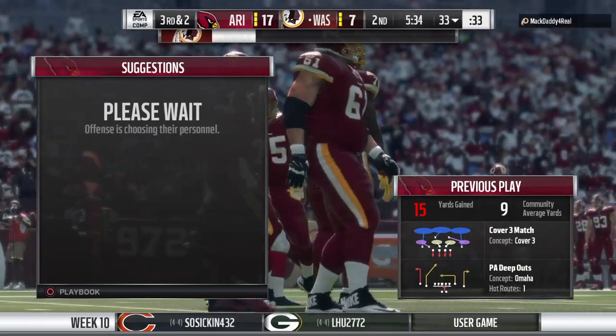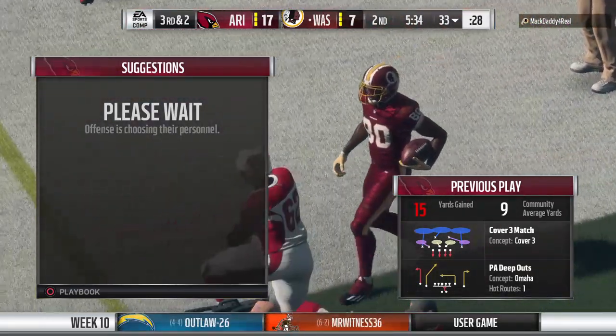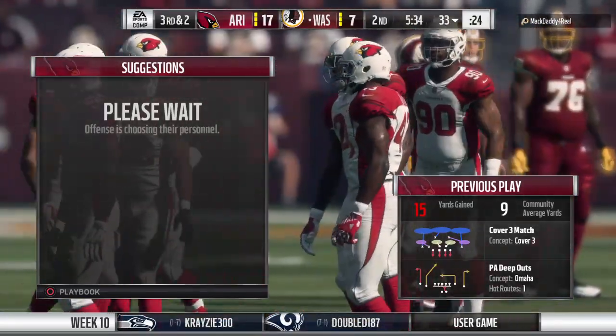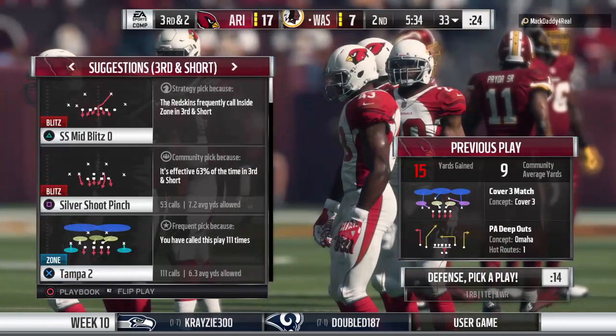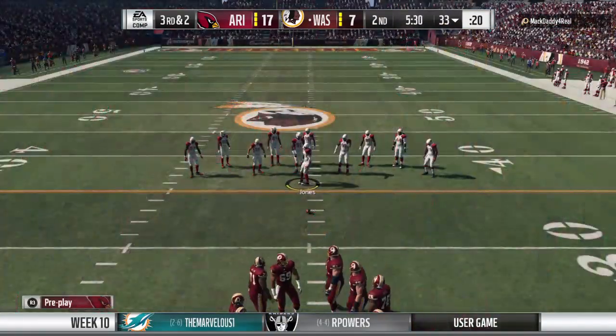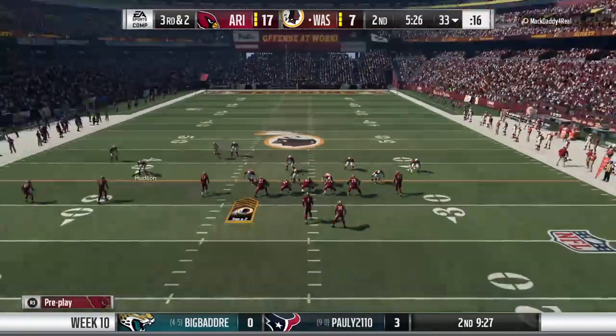If you run an out route, it's likely you're going to end up near the sideline. And what did we just see there? Toe tap. You got it. The benefits of practice. Toe tapping, foot dragging, picking it up, and making sure it was a catch. So 3rd and 2, and I count 6 defensive backs out there.